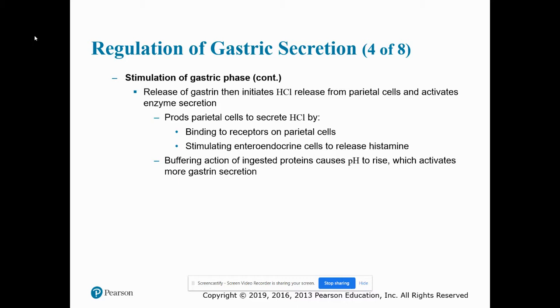So once gastrin is released, it initiates hydrochloric acid release from the parietal cells and activates enzyme secretion. And the way that it helps to activate the parietal cells is by binding to the receptors on the parietal cells and stimulating enteroendocrine cells to release histamine. Now, the buffering action of ingested proteins is going to cause the pH to rise. What this means is the proteins literally start to act as buffers, and it removes some of the hydrogen ions, and that's going to cause pH to go up. And then that's going to activate more gastrin secretion.